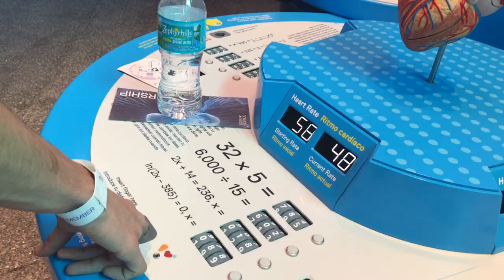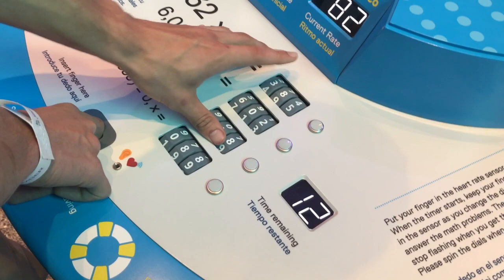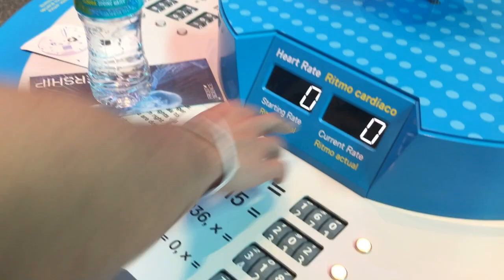And this is supposed to be the relax station. So you put your finger in here, and then you have to answer these problems, and it shows you your heart rate if you're stressing out over answering the questions. You got 10 seconds left. Does it know if I answer the thing right? Yeah. Six. I can't do math. But look, your heart rate went up. It's so funny. So starting rate was 58, and then you stressed up to 80.